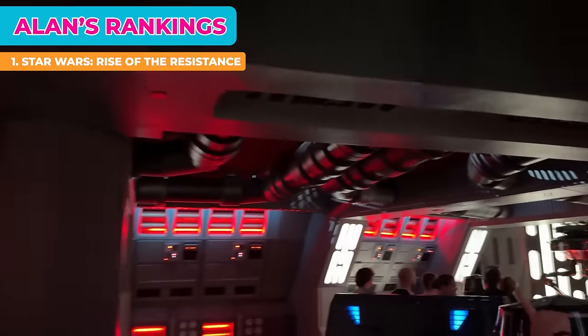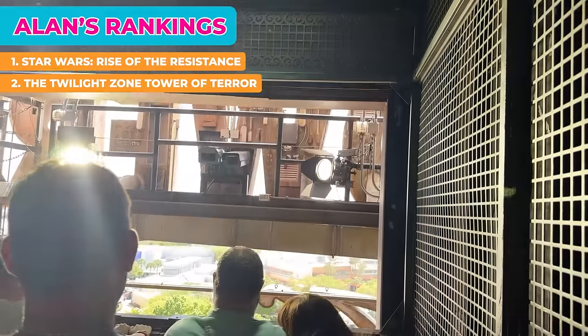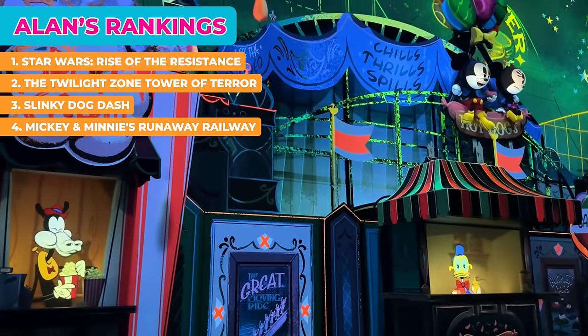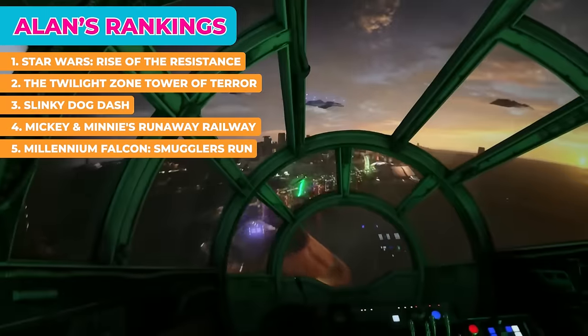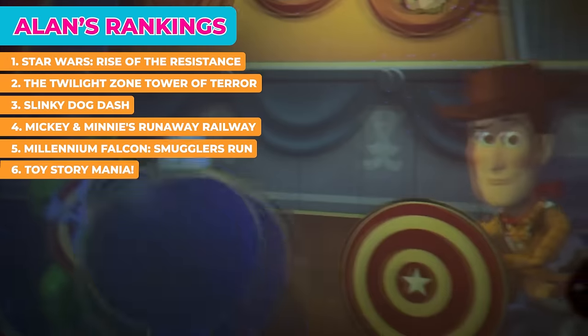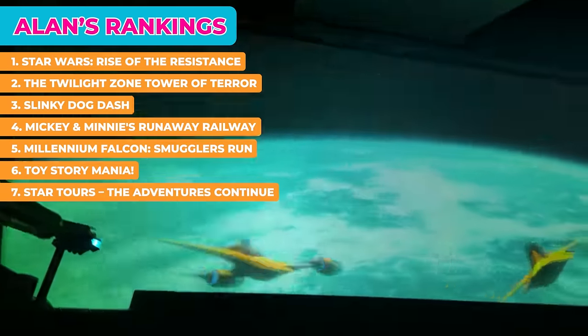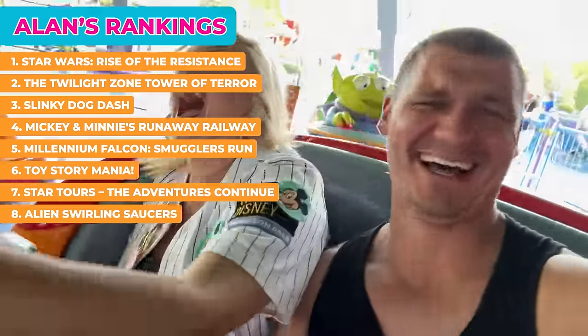My ranking is number 1, Rise of the Resistance. Number 2, Tower of Terror. Number 3, Slinky Dog Dash. Number 4, Mickey and Minnie's Runaway Railway. Number 5, Millennium Falcon: Smugglers Run. Number 6, Toy Story Mania. Number 7, Star Tours The Adventures Continue. And number 8, Alien Swirling Saucers.